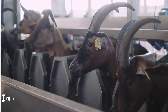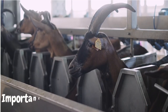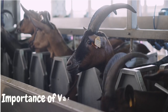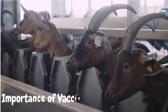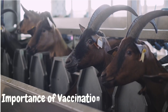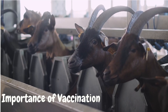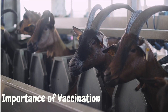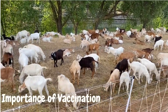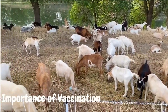Importance of vaccination. Administering the CD&T vaccine is essential to protect your goats from these life-threatening diseases. The vaccine stimulates the goat's immune system to create antibodies that can neutralize the toxins produced by Clostridium perfringens and provide immunity against tetanus. By vaccinating your goats with CD&T, you significantly reduce the risk of them developing severe illnesses and experiencing the associated symptoms. This helps to ensure their overall health and well-being.